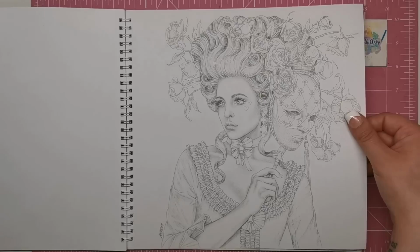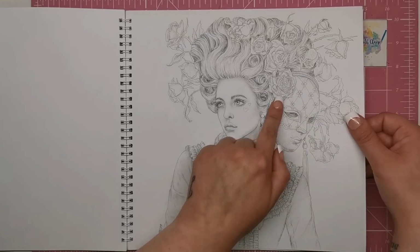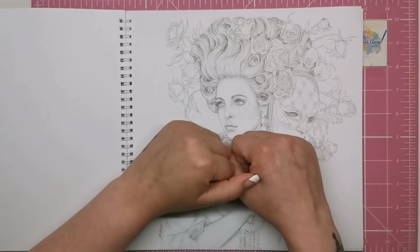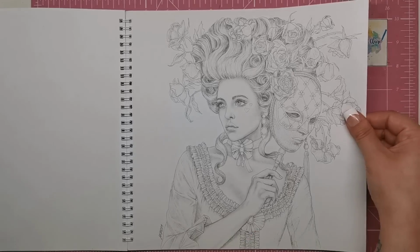This is kind of like a masquerade ball. So is it Victorian times when they used to have those things? You can see we've got the beautiful elaborate mask. We've got all the roses in her hair. And these aren't beautiful, perfect roses. These look like real roses, all kind of crinkled and satiny.